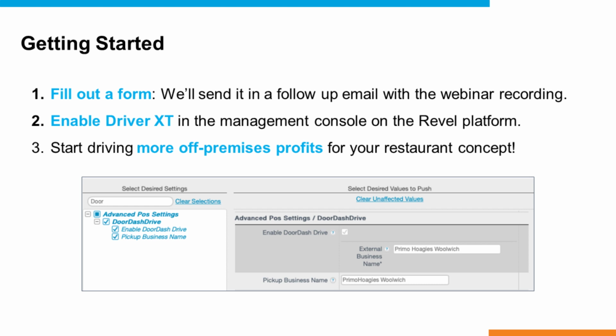From the Revel side, there are 2 new settings that need to be filled out, as you can see on the slide here. Additionally, the merchant will need to set their delivery radius and the aforementioned service fees. We purposely designed the onboarding to be as simple as possible to eliminate any barriers to you joining this program. And with that, we'll now move on to Q&A with Peggy.